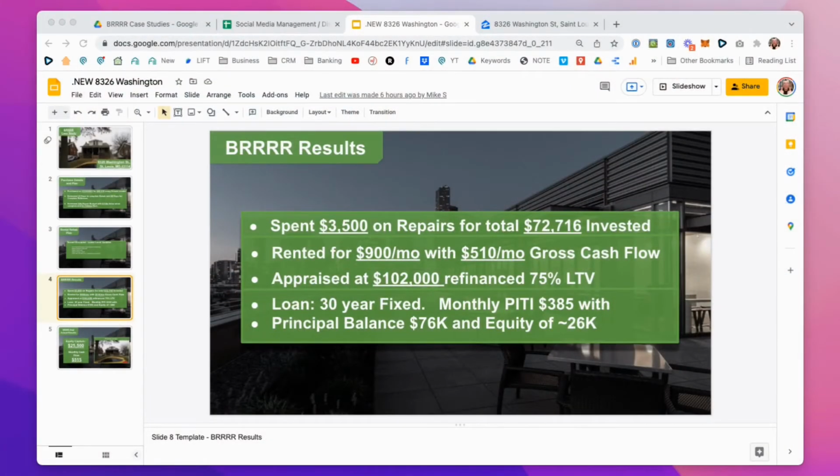All right, let's keep it rolling here. Back to the deal: appraised at 102, again because we did $3,500 of work, and we did a 75% loan-to-value refinance. The loan is 30-year fixed, with a monthly PITI, that's principal, interest, taxes, and insurance. You don't always get that, which is great. It's only $385 a month on a 30-year loan. I love it. The principal balance is $76K, and there's equity of $26,000.